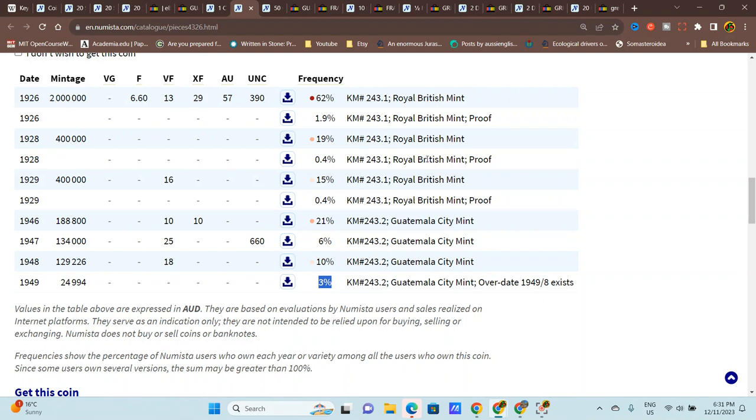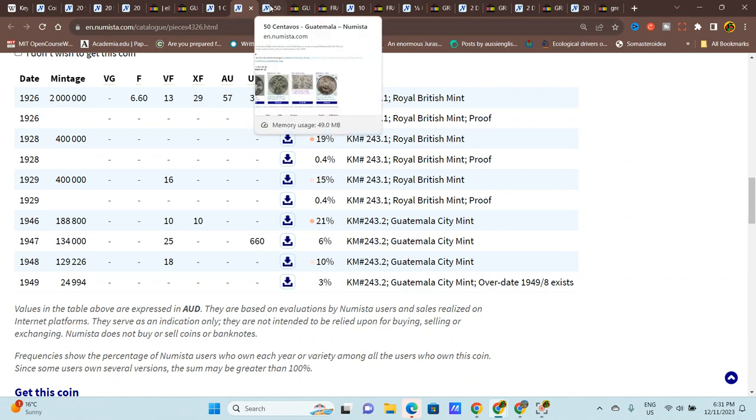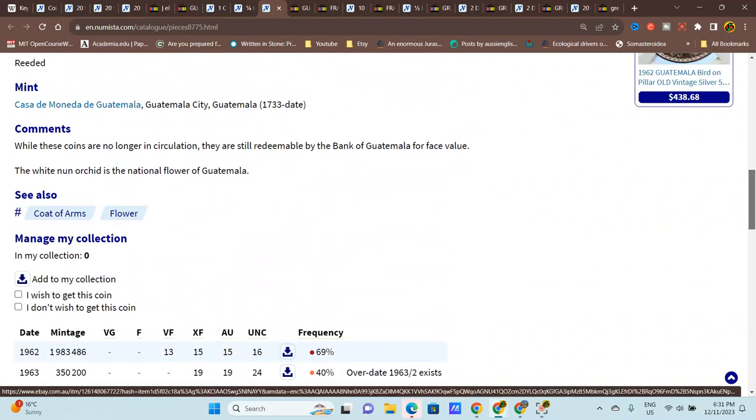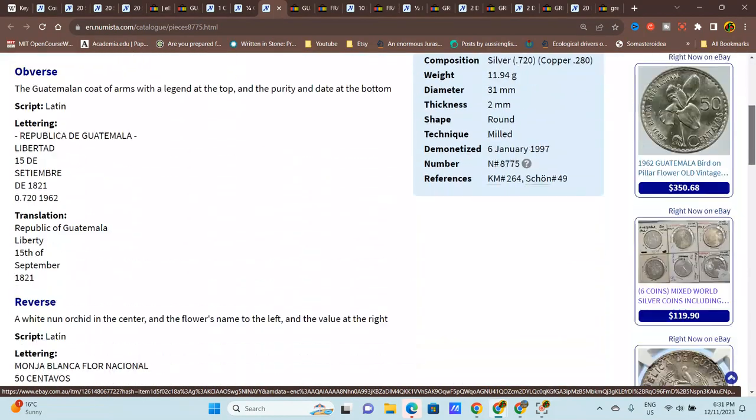But this is probably one of the better statistics for seeing how many people have this coin. And also a key date. Some key dates are actually pretty easy to get. Some common dates are very hard to get. Depends on the survival rate. Okay, so that is that coin. Then we have a 50 centavos.